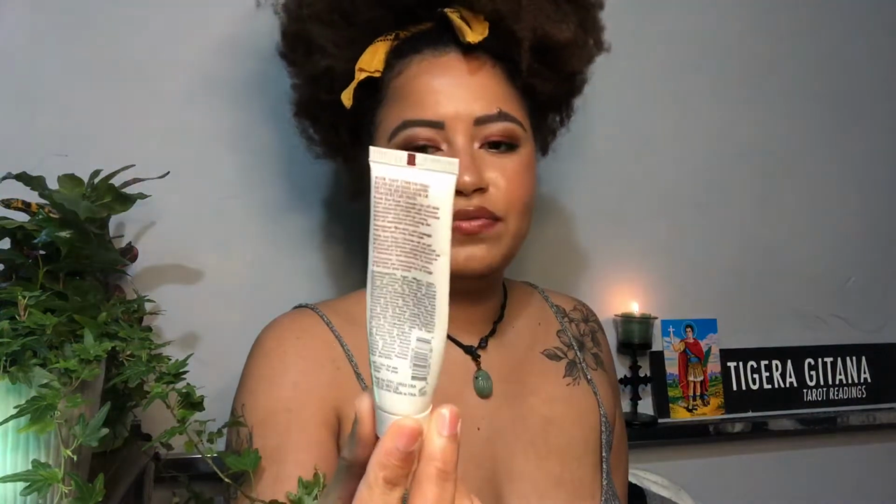Oh, there's another cleanser. I finished the soy face cleanser from Fresh, which is one of the cleansers that I use really regularly just because it's really soft, it's really smooth, and it's not super harsh on my skin or anything like that. I have normal skin anyway, so it doesn't really bother me.